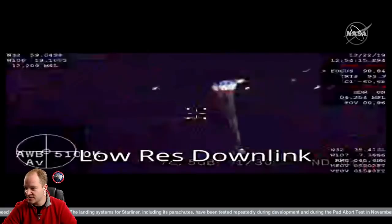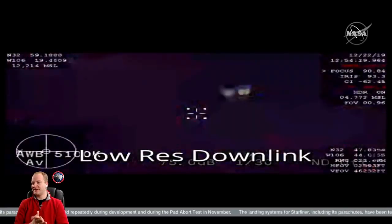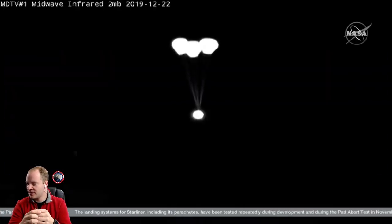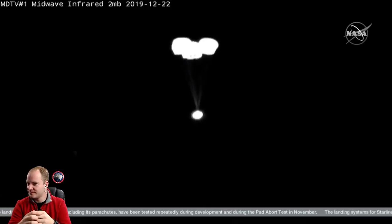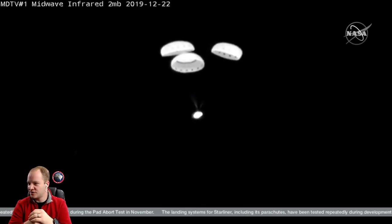And I saw the 3 risers, and looks like we got 3 chutes. That's good. All right. I think we got 3 chutes there. Yeah, there you go. And we see 3 main chutes. 3 main chutes. There you go. You can see them billowing up.